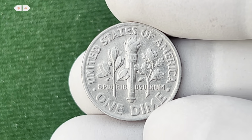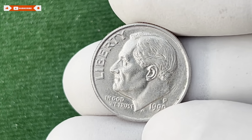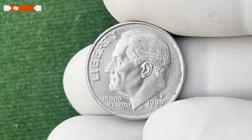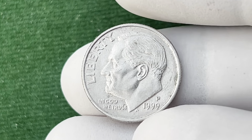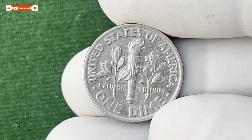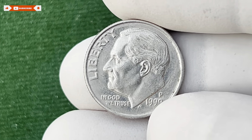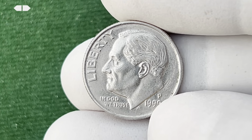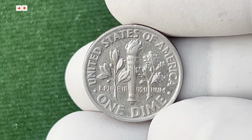Error coins are created when something goes wrong during the manufacture of the coin. This can include misaligned dies, double dies, planchet problems, off-center strikes, or even striking a coin with the wrong die altogether. Most errors are caught and removed by the mint's quality control, but once in a great while, an error coin gets released into circulation. That rarity, combined with collector demand, is what drives prices so high.